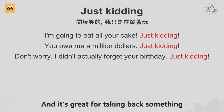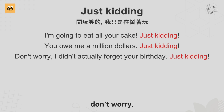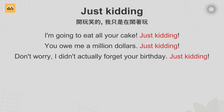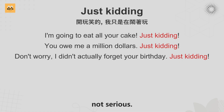And it's great for taking back something you said that might have sounded serious. If you pretended to forget someone's special day, you'd say, "Don't worry, I didn't actually forget your birthday. Just kidding." It means you were only teasing. So "just kidding" means you're being playful, not serious.